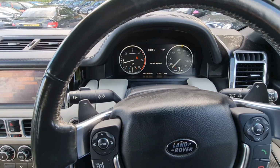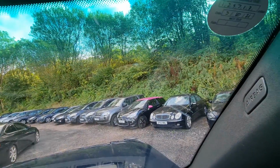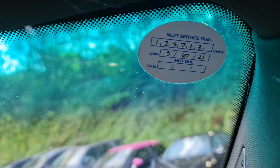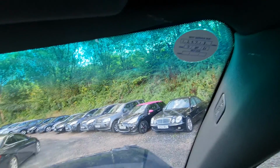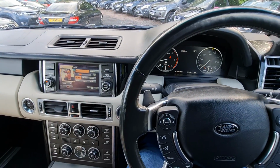There we go. So, just coming up for its service now, although strangely enough, according to the sticker on the car, it's actually not due until October, so it's not overdue as I'm doing this video, because that's next month, but we'll be having a service done on it for the new owner before we have the car.